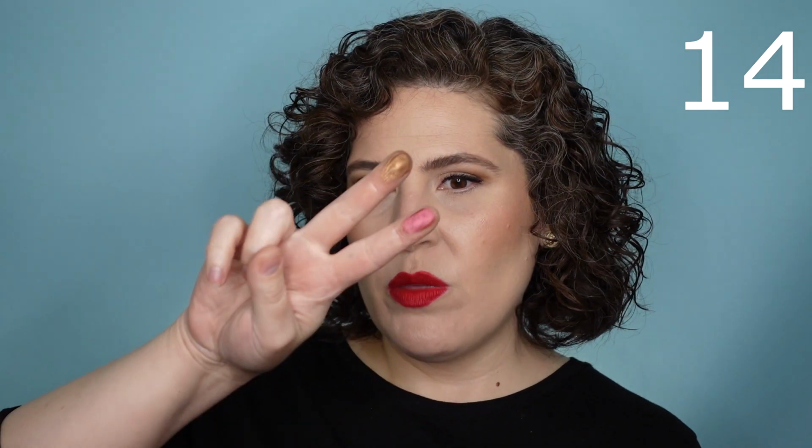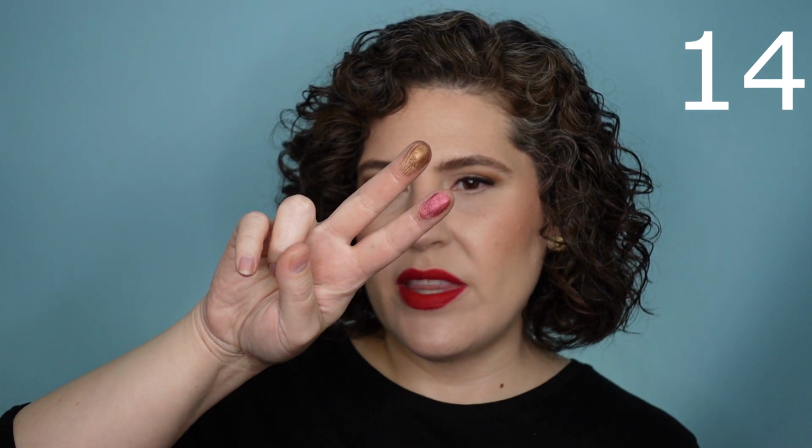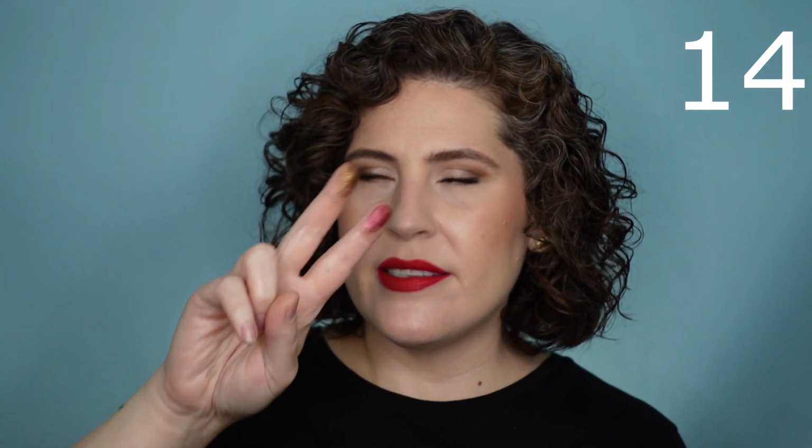I have been doing one shadow looks with both of these shades here. One shadow looks with this, and one shadow looks with this. I love how tiny and compact they are. I like the packaging. I like that it really doesn't have a mirror, because it would be a little itty bitty baby mirror, but I like that it's just minimal everything, but gorgeous formula.